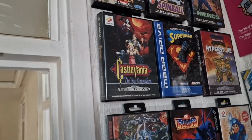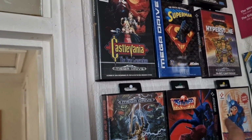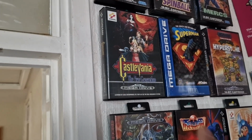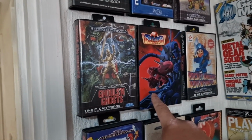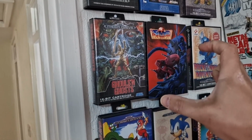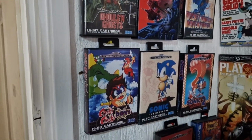These three here, Castlevania, Superman, Turtles Hyperstone, they're from Geordie Slasher, and they are repros, but they're really cool. It's cool to have them, it's cool to play them. And then we've got Truxton, which came from Ross Bahaha. I think it's a pink clear cartridge. It's really cool. I'm not getting into it just now though.